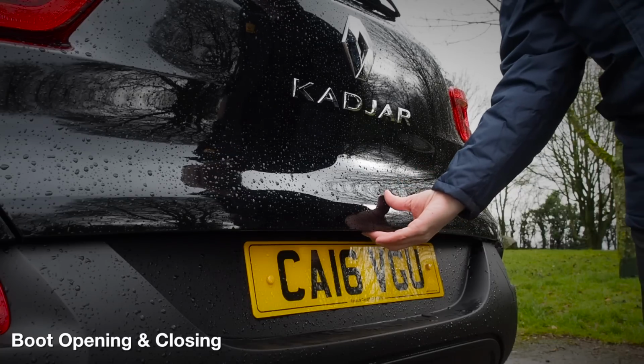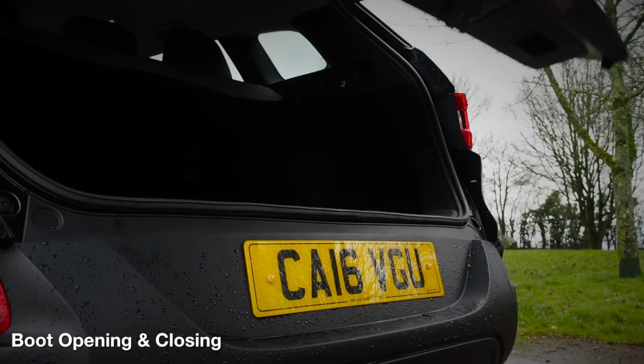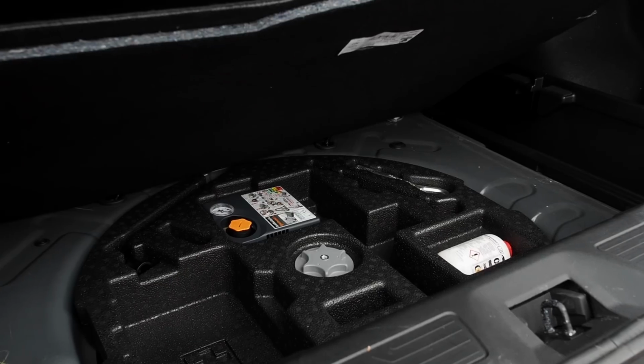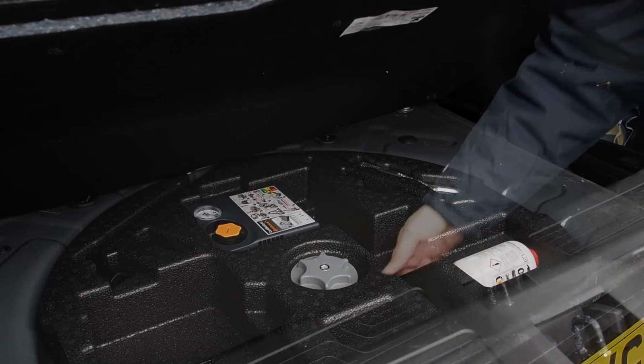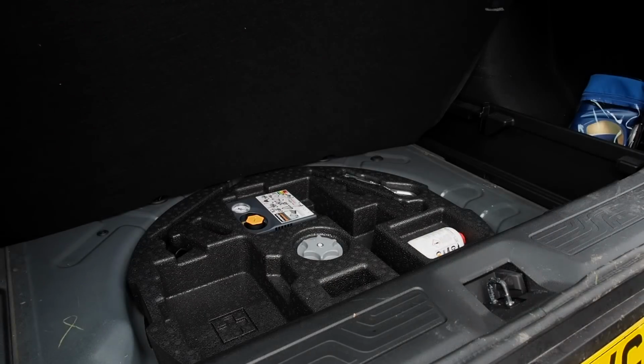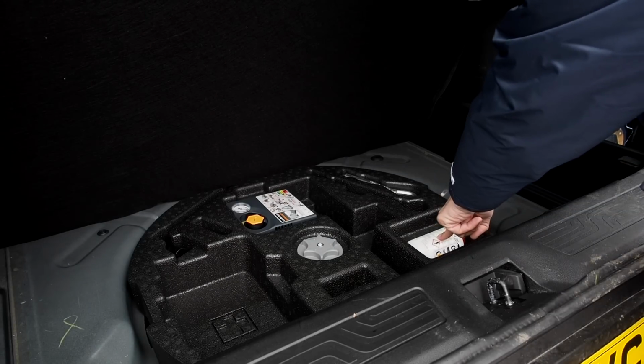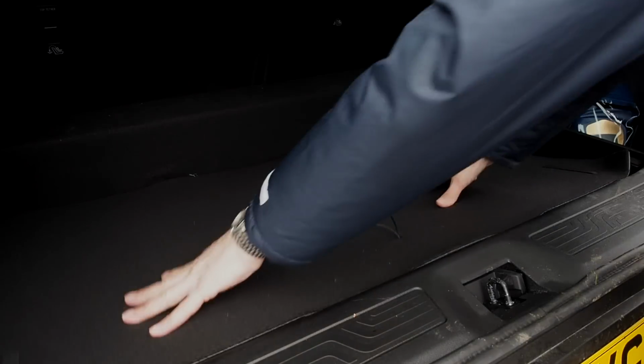To open the boot, simply press the button located under the tailgate and lift up. With the boot open, access to either the spare wheel or puncture repair kit is enabled by lifting the boot floor. In here you will find either an air compressor and tyre gel, or the full-size spare wheel and jack.